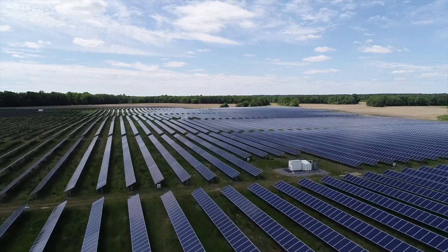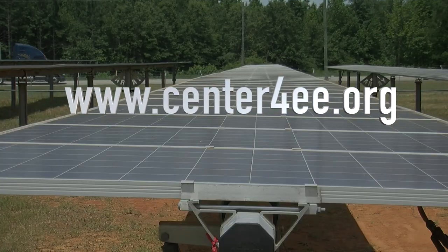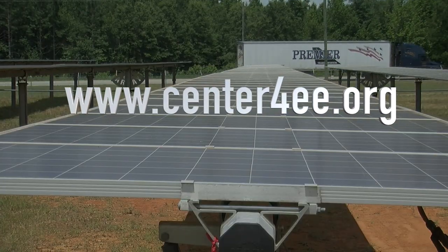Clean energy, no emissions. At the Center for Energy Education, we've trained over 200 men and women for jobs in the solar industry, performing construction, building solar farms, much like you've seen today, and also performing operations and maintenance on these systems. Stay in touch with us at centerforee.org.